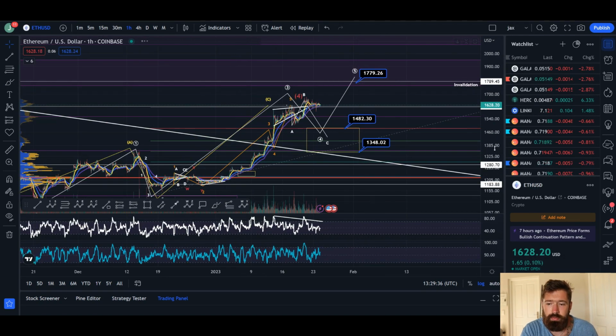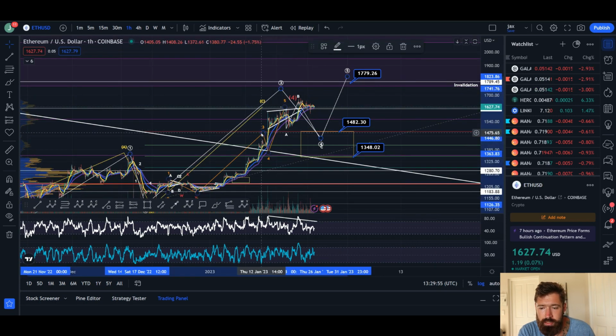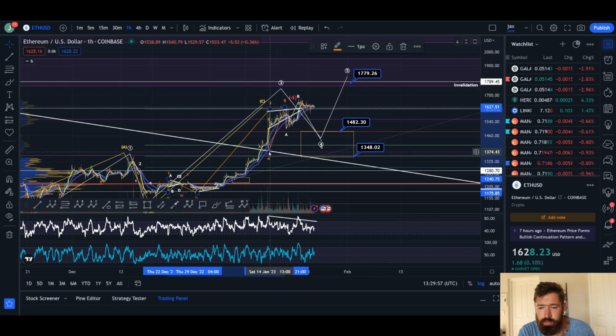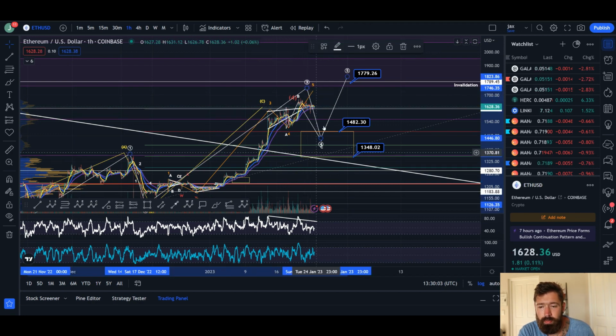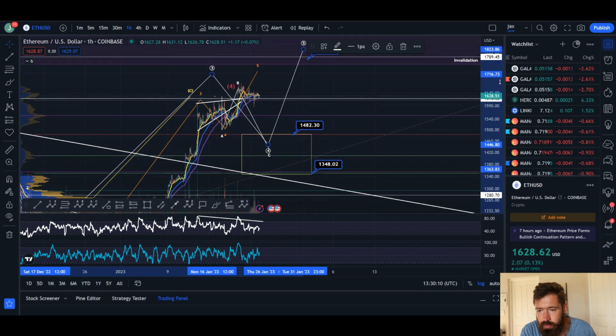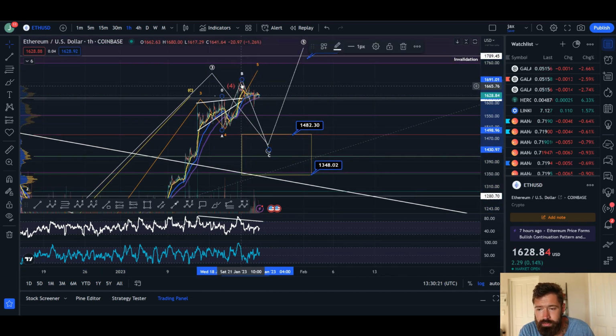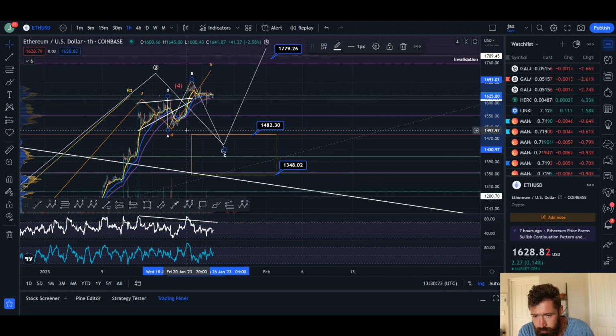ETH, same thing. It could be that we're going through an ABC correction. There is a possibility that this is the wave 3 right here. We've just pulled back in a wave 4, and you're still looking to push up in the wave 5 to complete the wave 3, and then you would see the pullback into the wave 4. That is a possibility that I'm watching for, as well as we have seen a nice push over the last few days. For the price of Ethereum, it could be that it's an overshooting wave B.